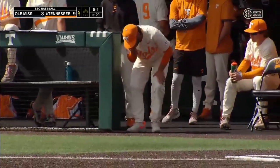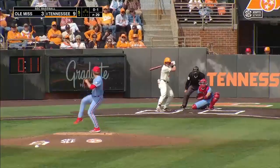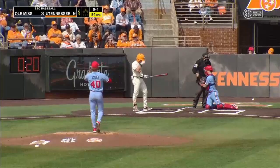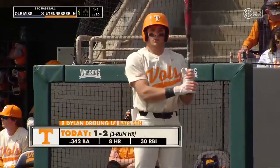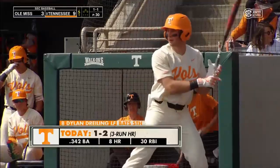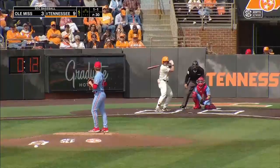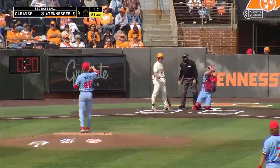Well, there was no defending against Dylan Dreiling the last time he was up in the 3rd, a 3-run homer. He takes in the dirt that time. So Dreiling, Villeneuve, Ensley, 5, 6, 7 for Tennessee, who have produced 9 runs on 9 hits, 4 of which have been home runs. Dreiling takes a strike, 1-2.